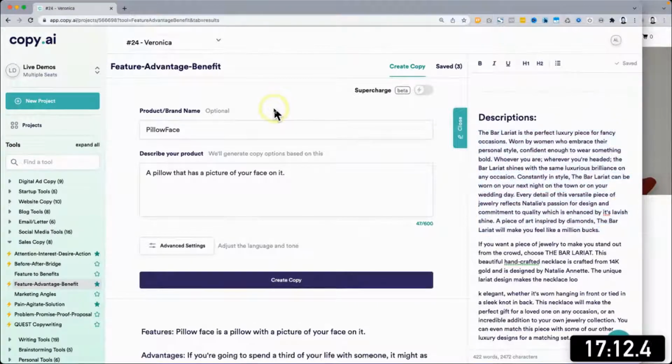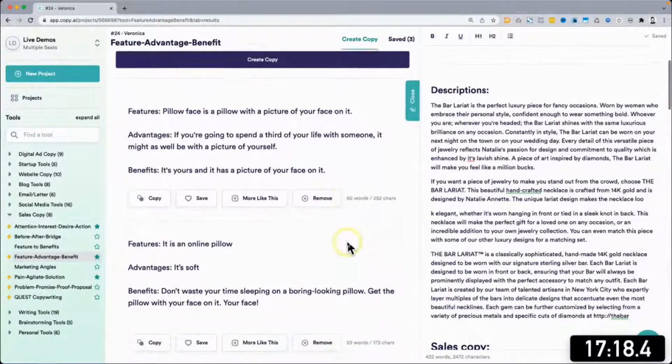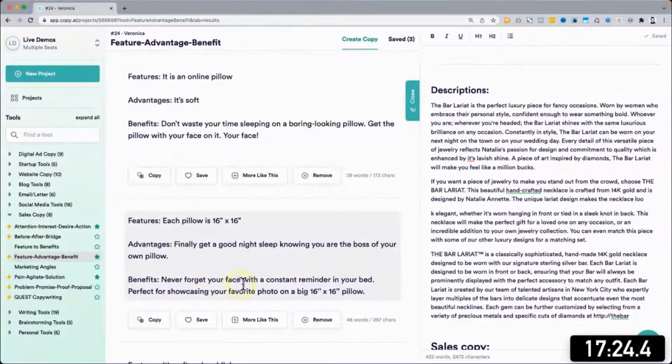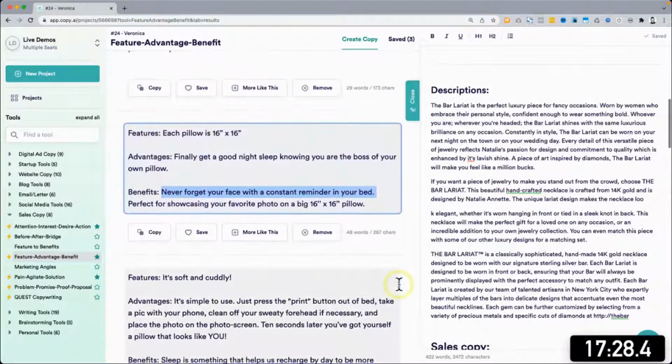But if you had even something very basic, like a random product here, we could come up with: don't waste your time sleeping on a boring pillow. Get the pillow with your face on it. Never forget your face with a constant reminder in your bed. Finally get a good night's sleep, knowing that you're the boss of your own pillow.